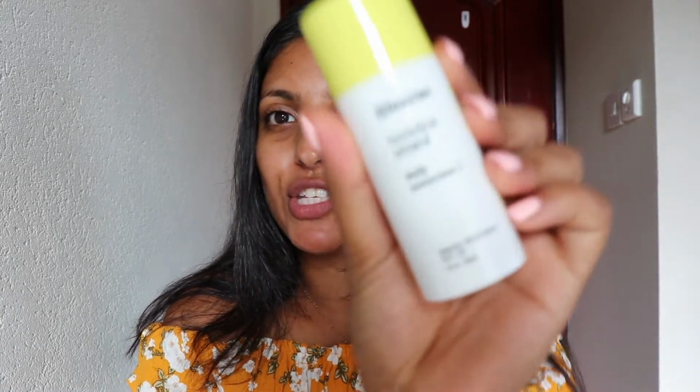So let's get started. Okay, so I'm starting off with the Glossier Invisible Shield Daily Sunscreen. This is 35 SPF. I like this because you don't get the white cast of other sunscreens. It's great for your face and it's very, very lightweight.